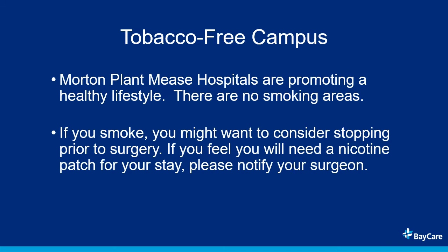We are a tobacco-free campus here at Morton Plant, and we are promoting a healthy lifestyle. Please, no smoking on campus, and our surgeons do recommend that if you are an active smoker, please try to quit prior to surgery.